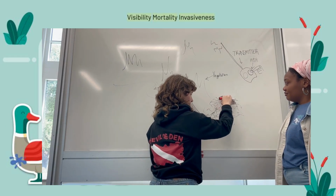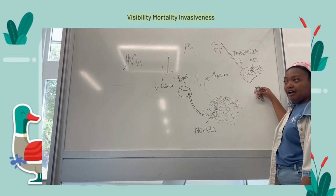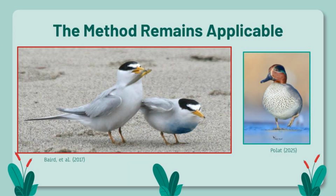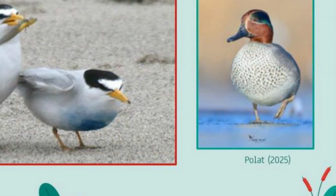The squirt gun, hidden by a bowl that blends in with the ground, will then shoot dye out of the nozzle and make a 3 to 4 centimeter patch onto the breast of the teal. This method was proposed for the California least tern, a ground-nesting shorebird, but it remains applicable for the teal because the two species are both aquatic, they're similar in size, they nest near water, and both birds have a pale breast, which is where the dye is applied.